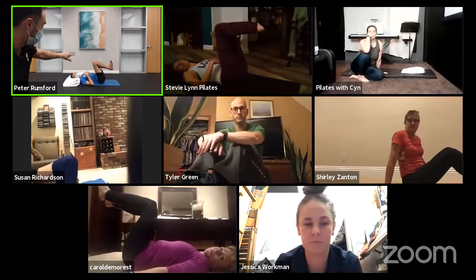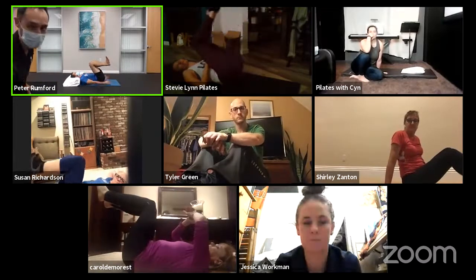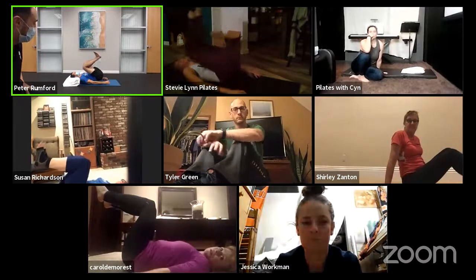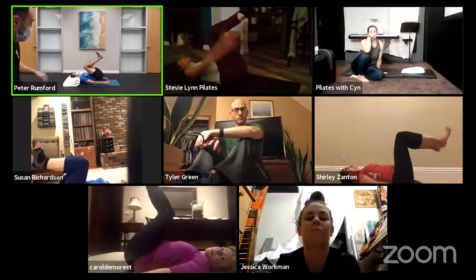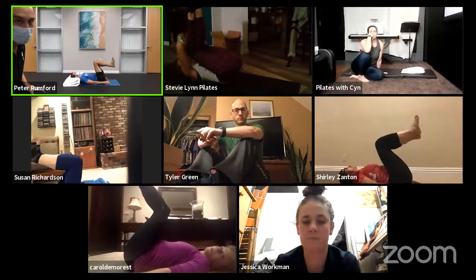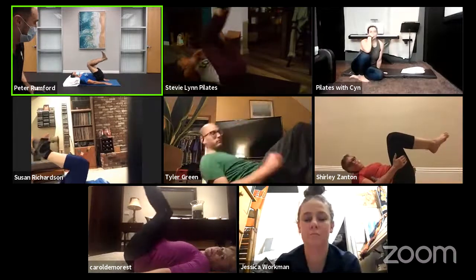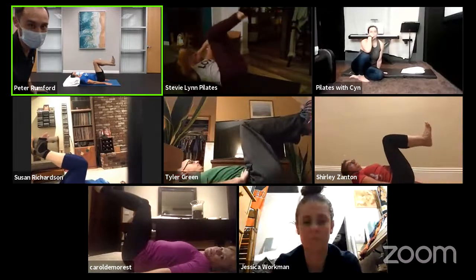So, round your pelvis up into a crunch. So he's picking his tailbone and his hips off the ground as he's not rounding at all through his upper body, just keeping a stable upper, moving lower, right? And then he can go down and back up, kind of a reverse crunch, right?